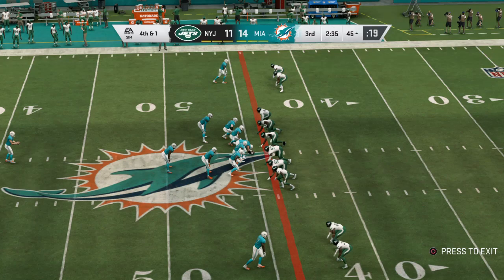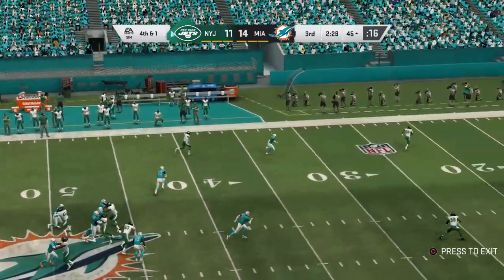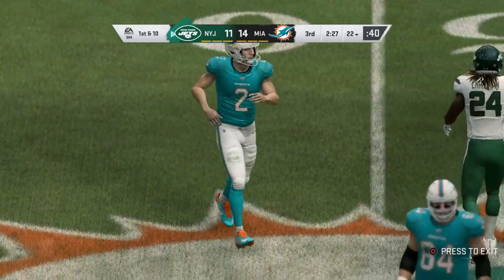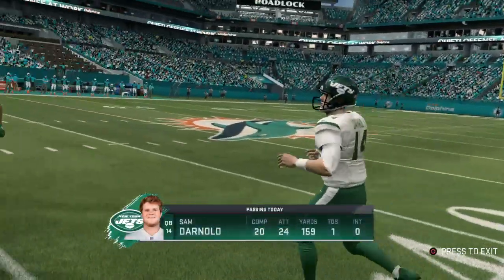Here's Matt Hawk now. He's been terrific so far. And no return here. Where will they spot it? They say just outside the 20-yard line. This Jets offense heading back out there now, led by Sam Darnold.